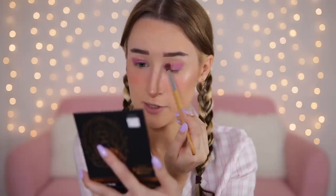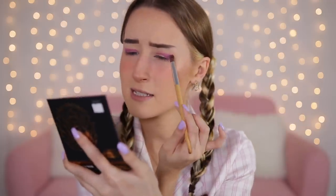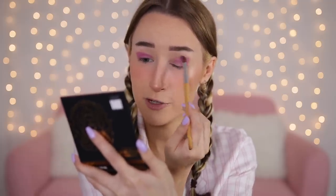The only thing I will say is it looks like a slightly different shade of purple. In this, it looks more of a pastel-y lilac, but on here it is a slightly different shade. I don't know if I'm imagining that, but I feel like it looks a little bit different. So yeah, I've just done a basic purple all over, but I wanna try one of the shimmers.